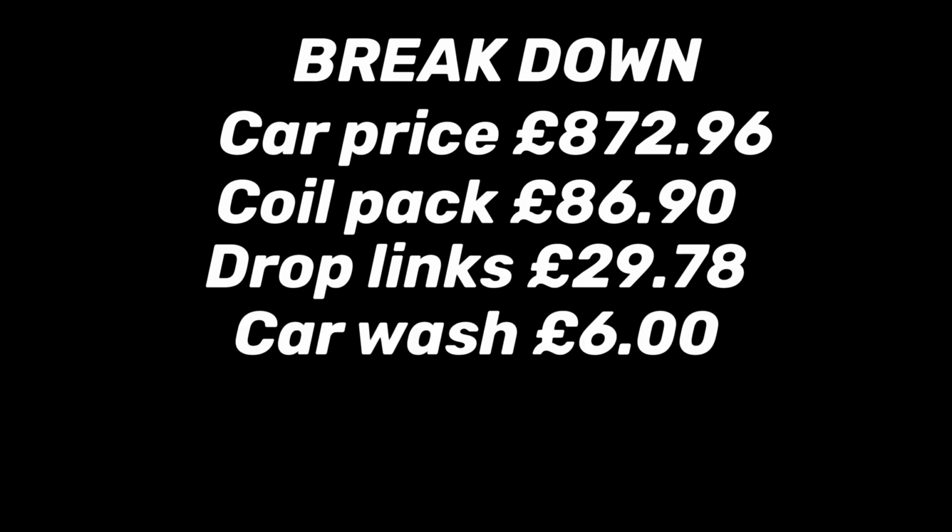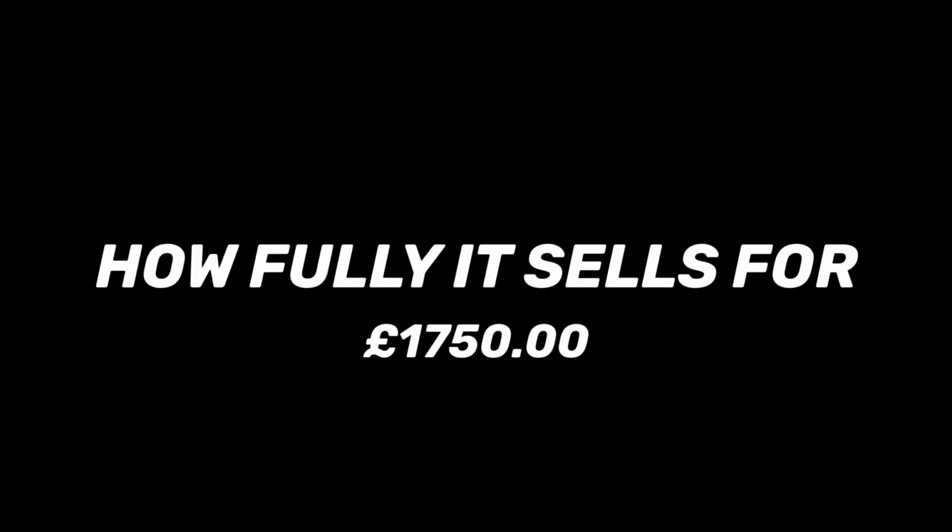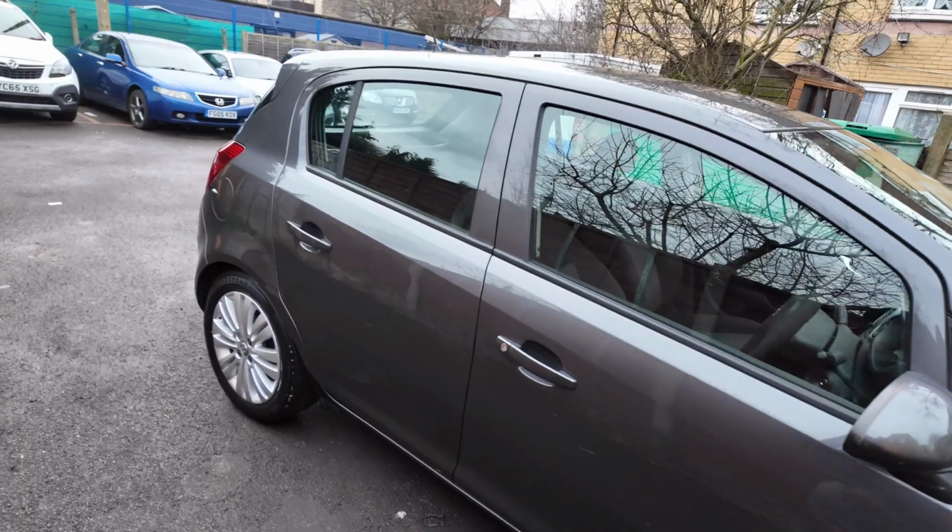Let's do a breakdown on how much I've spent on this Corsa. With all fees included, I paid £872.96 for the Corsa. The coil pack was £86.90 from GSF Parts. The drop links were £29.78 from GSF Parts. I spent £6 at the car wash. The air vent was £7.23 from Amazon. In total, I've spent £1,002.87 on this Corsa, and I aim to sell it for £1,750.